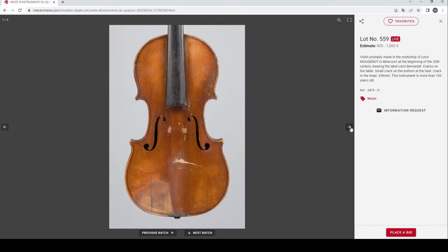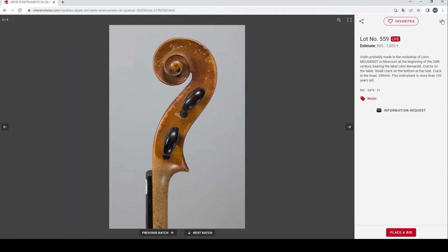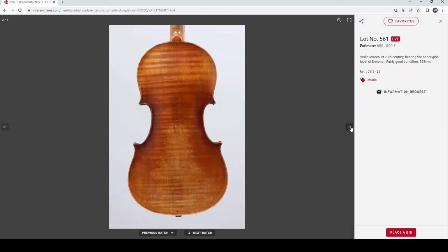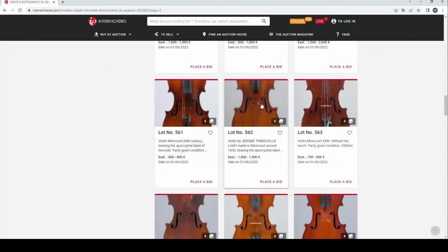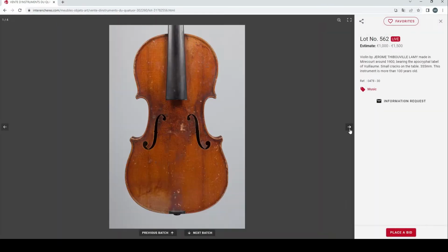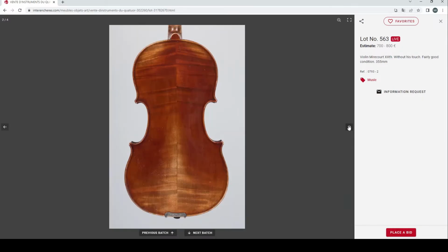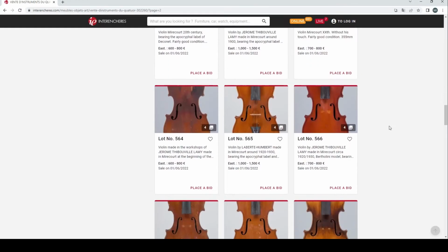Violin probably made in the workshop of Léon Mougenot. Another Julien Lévesque violin here. Quite a nice back on that. Mirecourt violin, 20th century. Violin by JTL. Another Mirecourt violin. Another JTL violin.